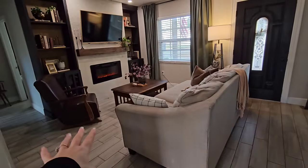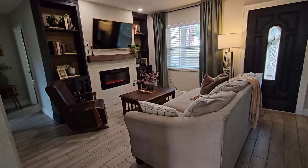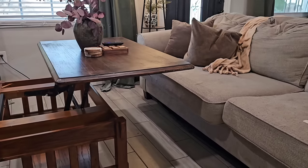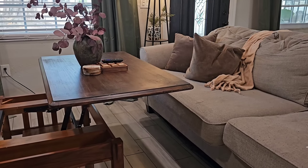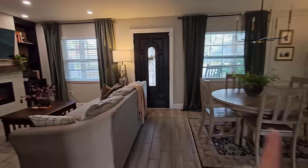But I do have a rug out in my shed that I need to have washed. It's a washable rug. So once I get that cleaned, I'll put that back out in here. This coffee table actually lifts up and creates another dining space, which is perfect, especially if we ever have company and we don't have quite enough room around the small table.